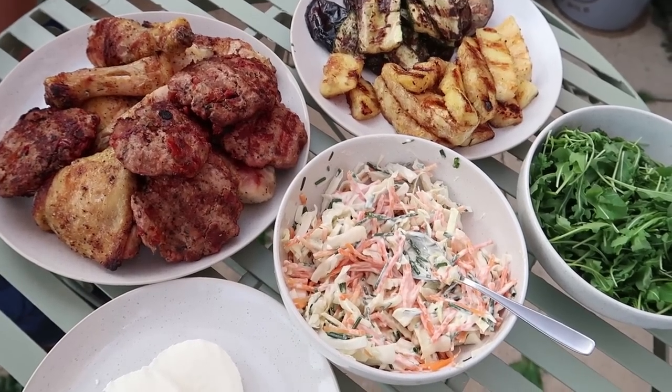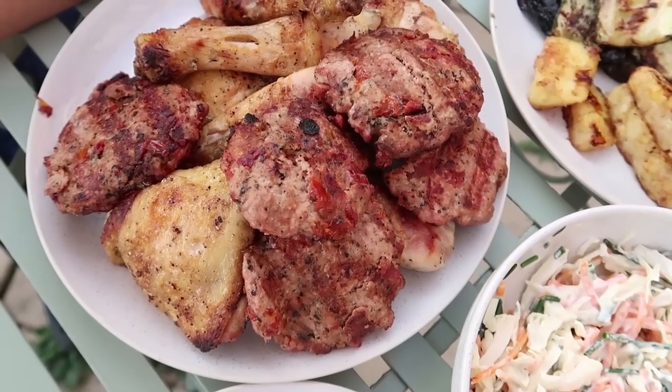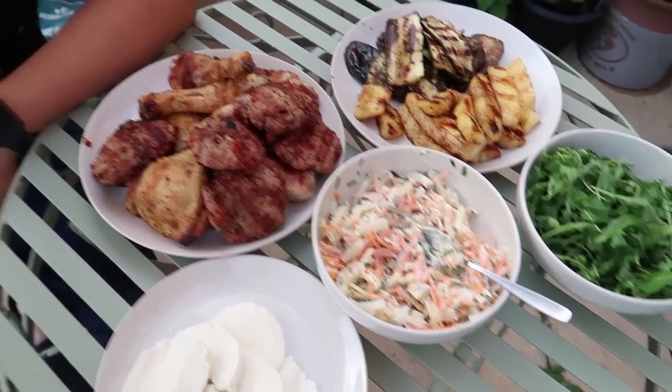So I think I'm gonna get my plate and just pile it high and definitely go and construct my burger because that's what I'm excited about today. This is our low FODMAP barbecue. Yep, let's dig in. All made by him. I take all the credit. Yeah, let's go and eat.